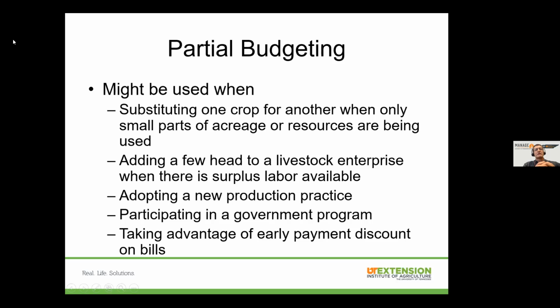whether it's going to be adding organics versus conventional, how that will take place, and also participating in some of these different government programs that are out there. Finally, taking a look at some of these early payment discounts on bills, pre-purchasing seed, fertilizer, feed, that type of thing. Does it make sense to do that? Are you better off paying, say, a little higher price in the spring, carrying that money further, using your financial resources elsewhere? So again, some of those partial budgetings that we can work with individuals on as well.